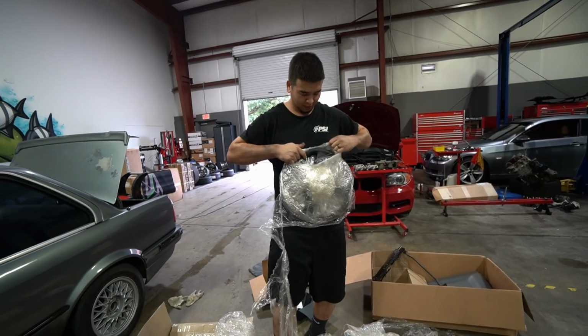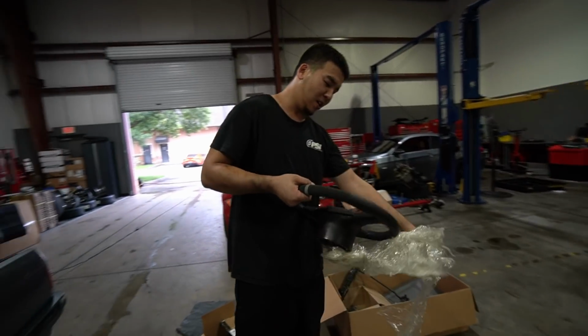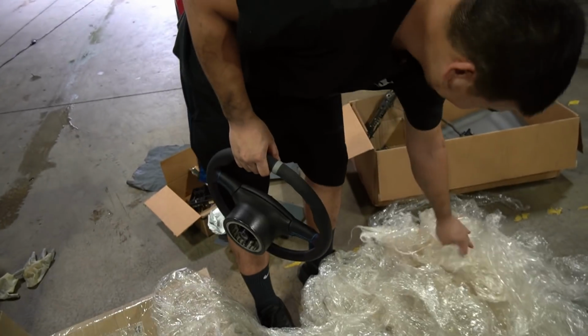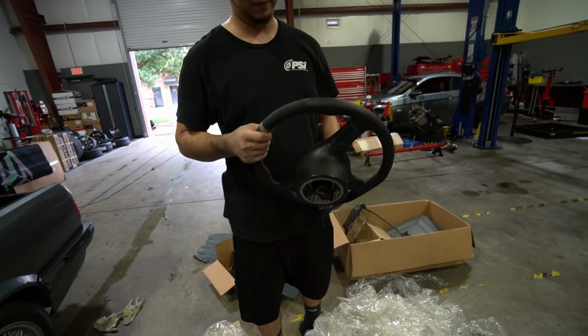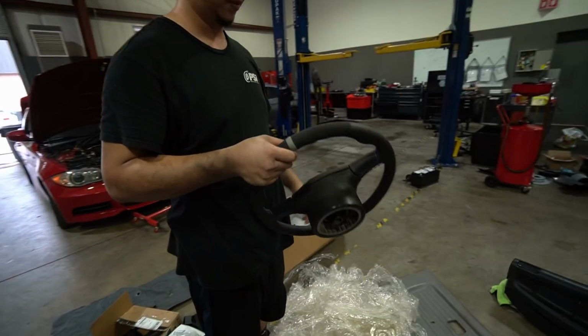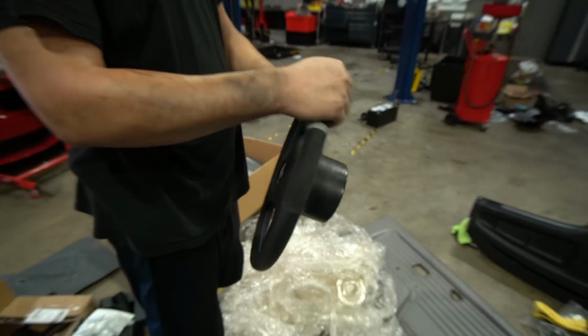We can try. Ooh. Oh my god. What? Oh, there's nothing there. No, that was just to protect the hub in the back. Ooh. The horn better work. Ooh, that looks clean. How you like that flat bottom though?